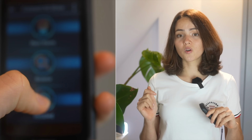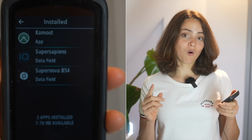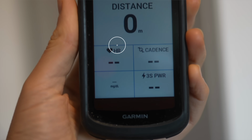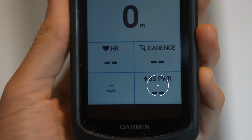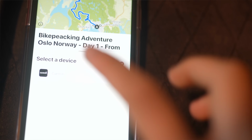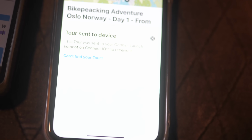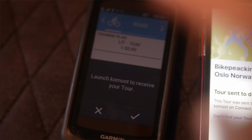And I love the integrations that they have with other apps, for example my Supersapiens app, the Komoot app, or my heart rate belt. So with the Supersapiens app I can check my glucose levels, have my heart rate, and check, okay, how's everything going, and my power meter, or directly upload my routes with the Komoot app, which is really nice, especially if you want to change your route on the go. That's a really useful feature.